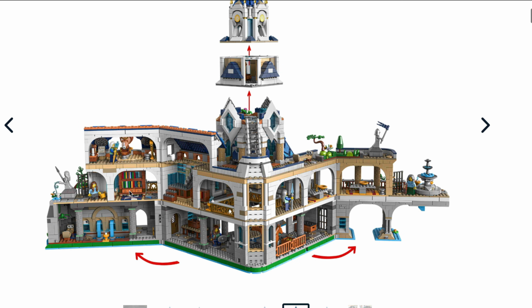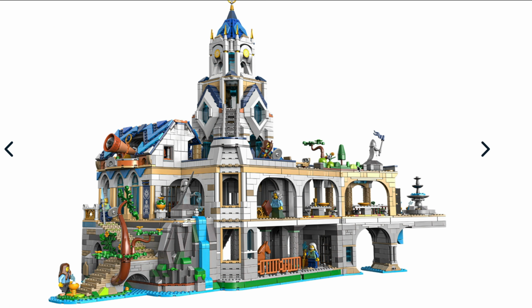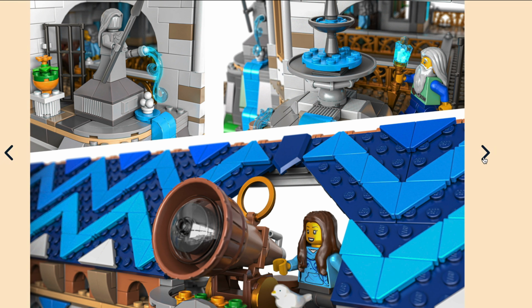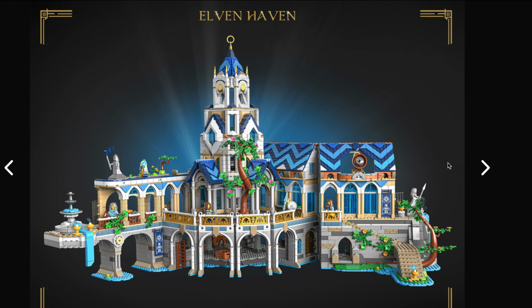Look at all of the detailing on the inside, fantastic spacing for minifigures as well, really outstanding builds, very different again from other things that we've had in the past. I really do like it. Now, I think maybe the thing that would go against it is there's not too many things that you could put this along with, existing Lego set wise, that it's going to complement.